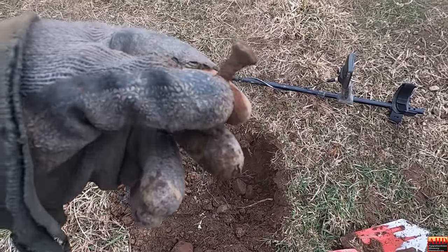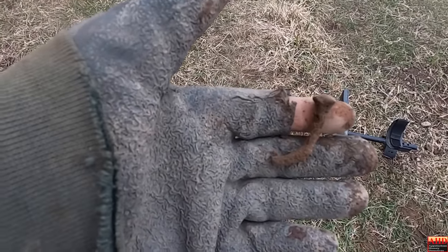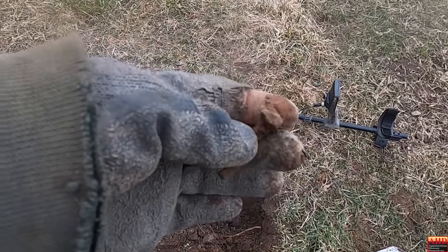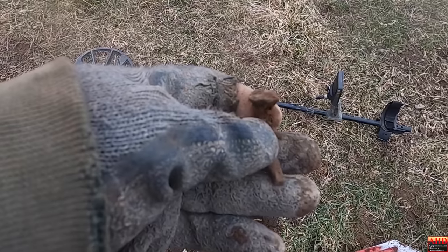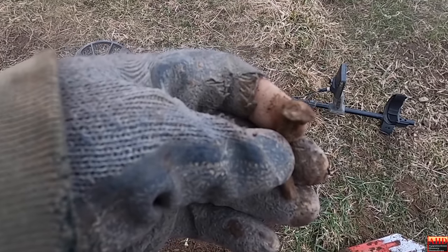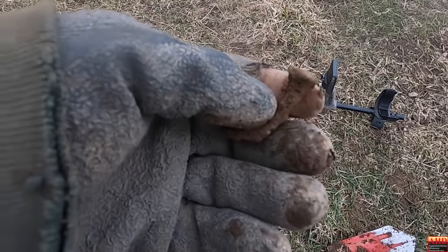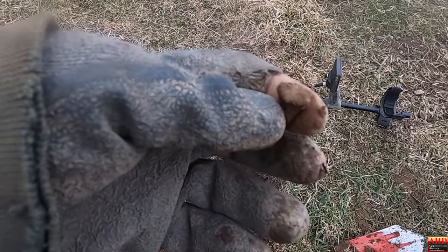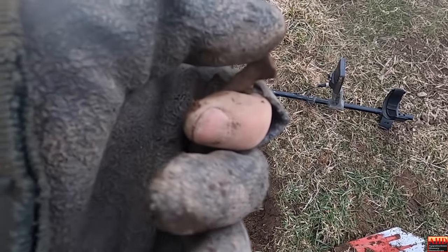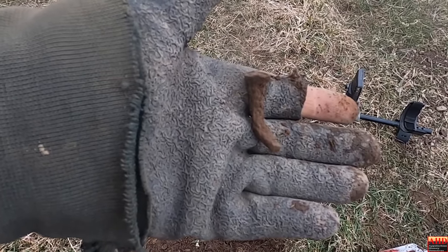All right, I wanted to show you guys this. It's a square nail, but it's a big spike. And you see how it's rounded on top right there? That's what they call a rosehead nail. A rosehead nail was hand forged, and that was struck with a hammer up there. Those types of nails are really old.